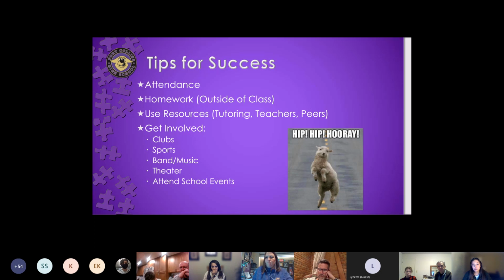And get involved. We have so many different clubs and activities, athletics, music, an amazing theater department. Find something other than just classes to get involved in at Fort Collins High School. I promise you it will make your experience that much richer.